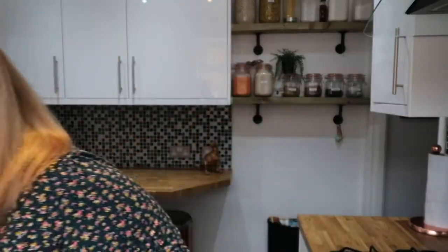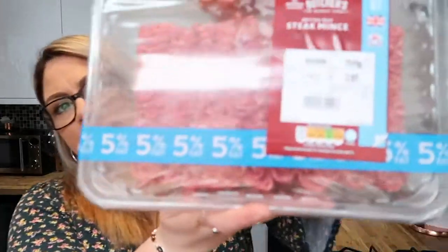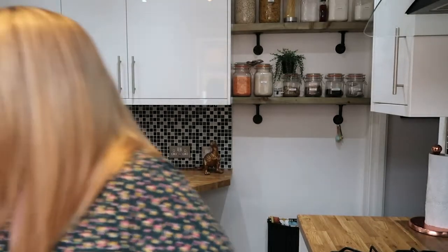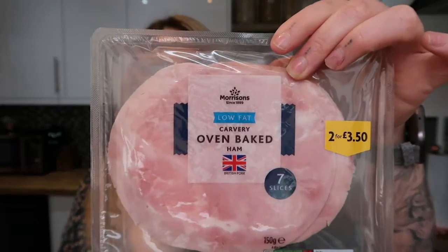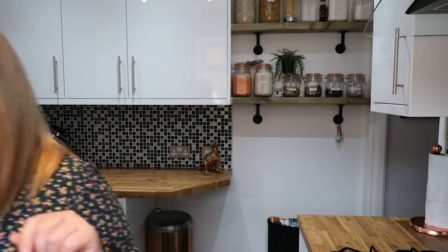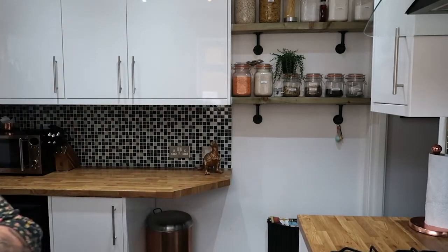which just sounded phenomenal. I got some mince. This is to make like a healthy or more low calorie spaghetti bolognese. Got a packet of ham, carvery oven baked ham. A slice is 21 calories, and I'll tell you what that's for when I do the meal plan. So we'll move on to dairy next, because there's quite a few dairy items.